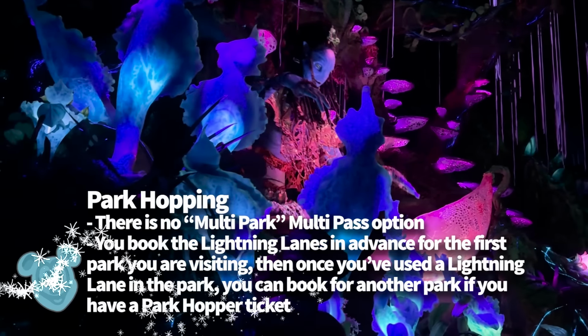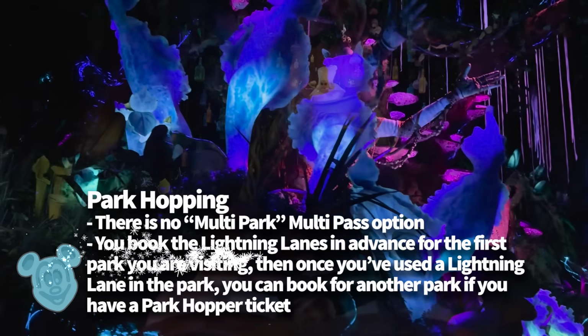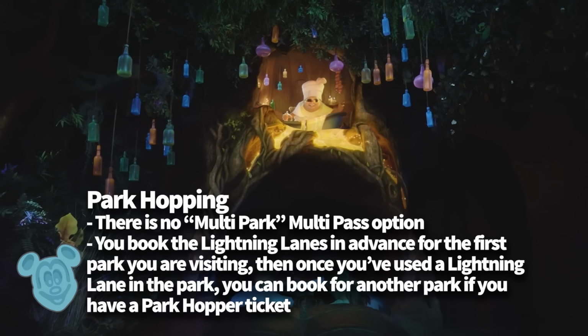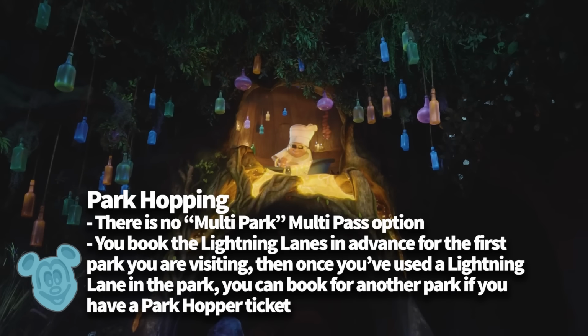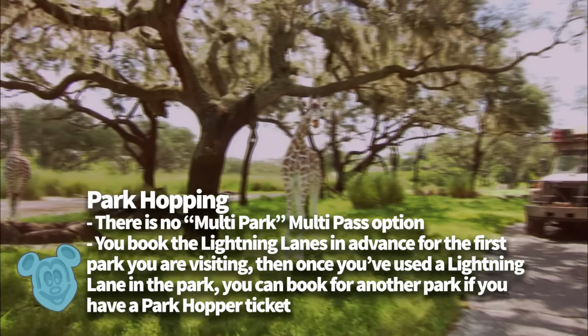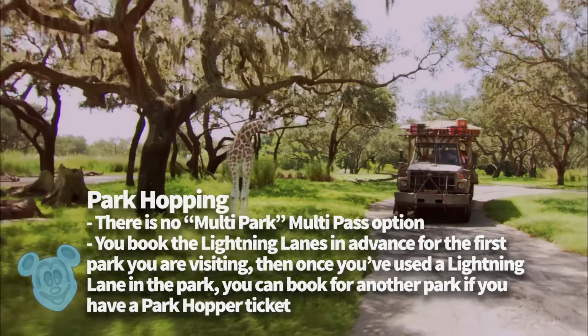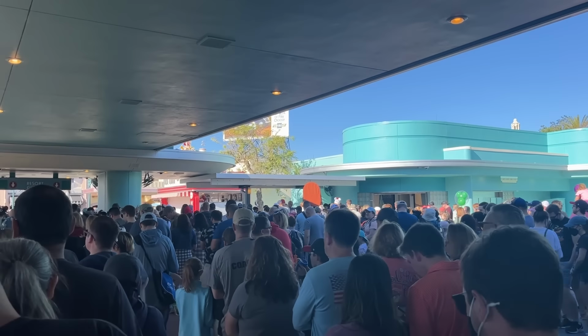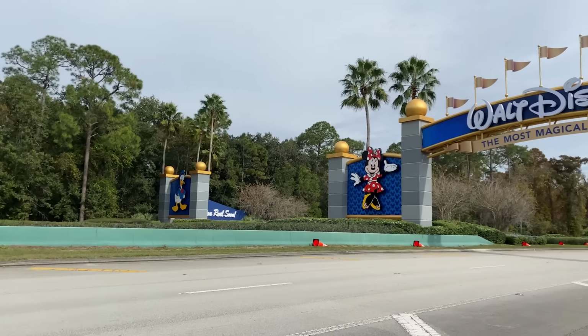Note though that you don't have an option to buy all parks. You just book your first park that you're going to go into, that you're going to choose your Lightning Lanes for before you get to the park. And then once you scan into that park, you can start booking Lightning Lanes for any other park as long as you have a park hopper, an annual pass, or some other ticket that lets you hop between parks. Currently, you can see Lightning Lane pricing out until the middle of August.